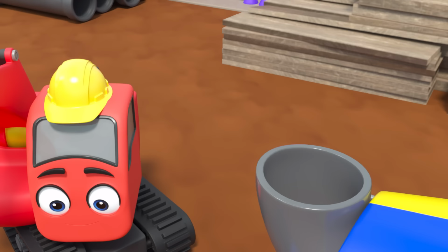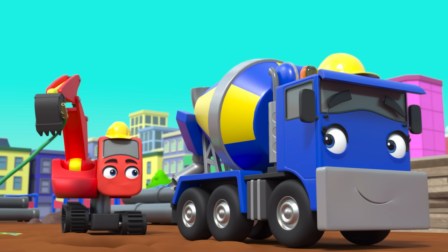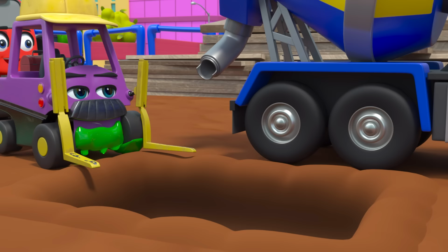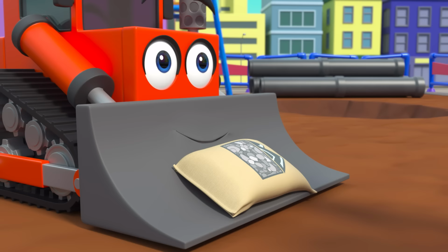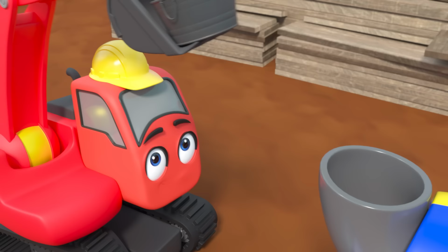That's a lot of water, Digley. Go, CJ, go! That looks better. Oh, but it's too splashy. Oh no, bad luck, Mr. Rubble. Third time lucky: sand, then cement, some gravel, and just a bit of water.